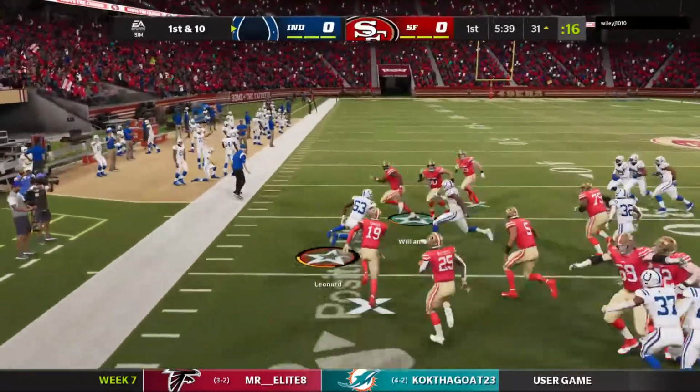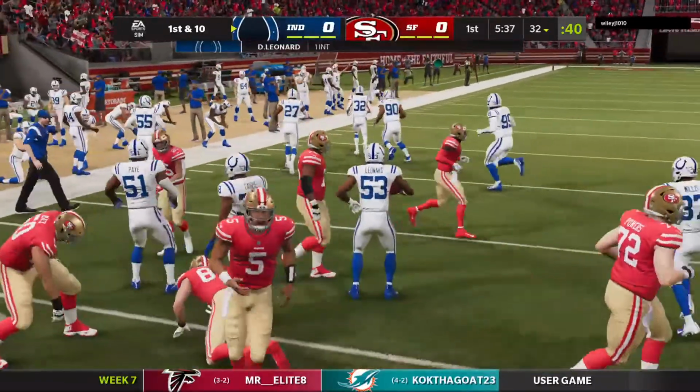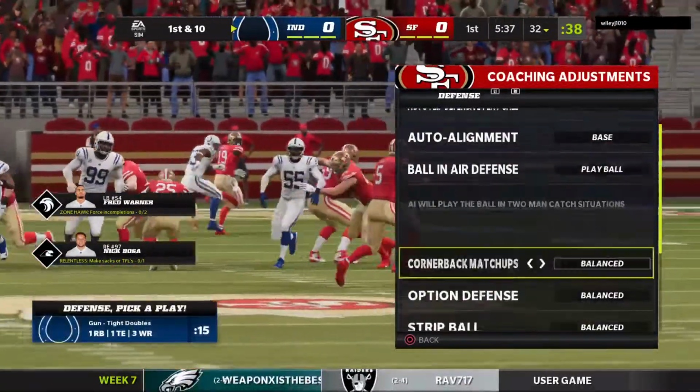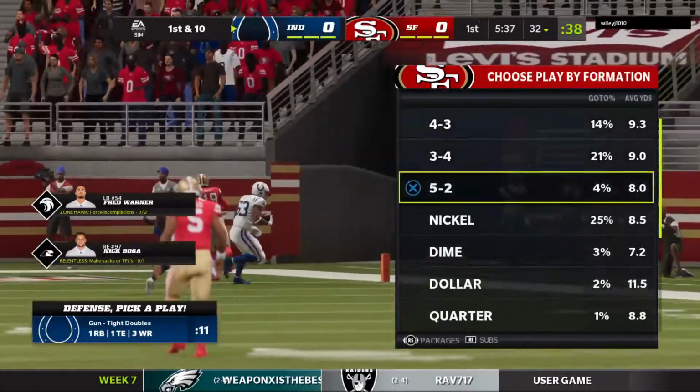Picked up by Darius Leonard, the linebacker. And the Colts are going to get the football here as they force the INT on the game's opening drive. So far this season, this defense has had their issues against the pass, so that's a great sign for them to get the early pick.